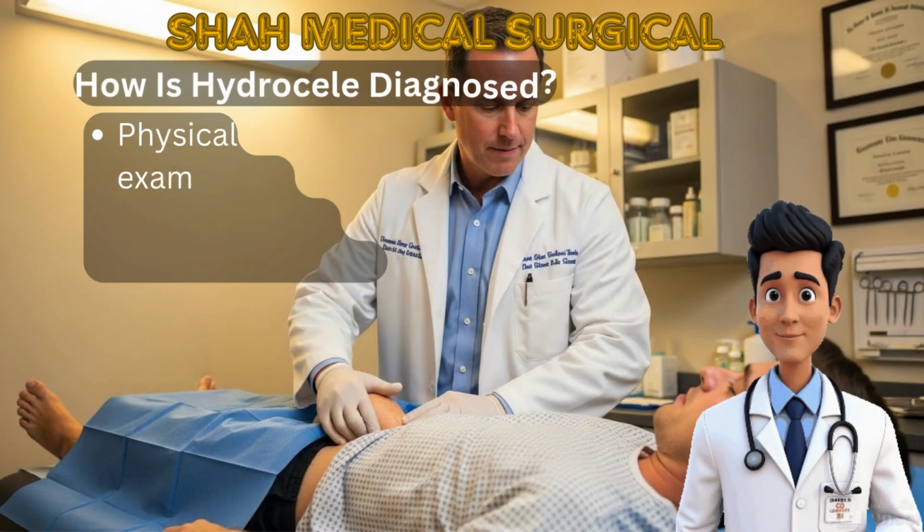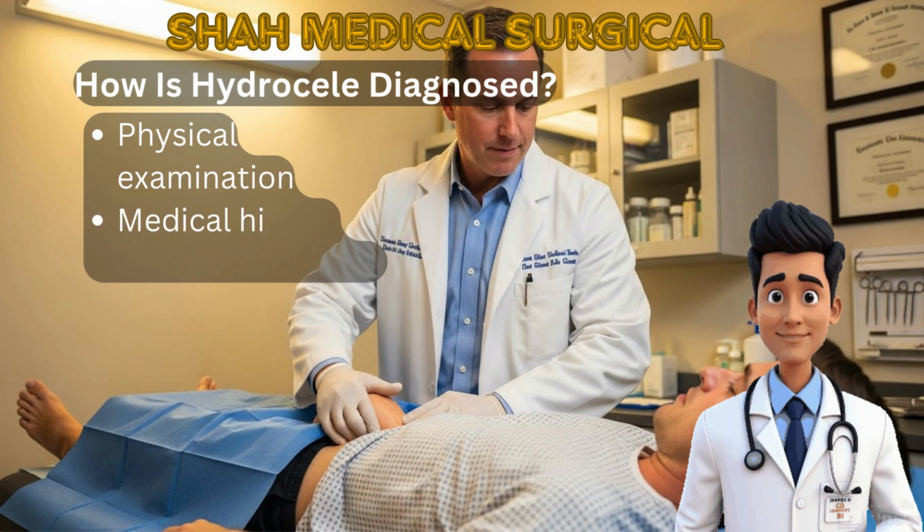Diagnosis is straightforward. It begins with a conversation, your medical history, and a physical exam. The doctor will gently feel your scrotum in the clinic. The most definitive test, though, is a scrotal ultrasound. It's a painless, quick scan that gives us a perfect picture of what's going on inside.